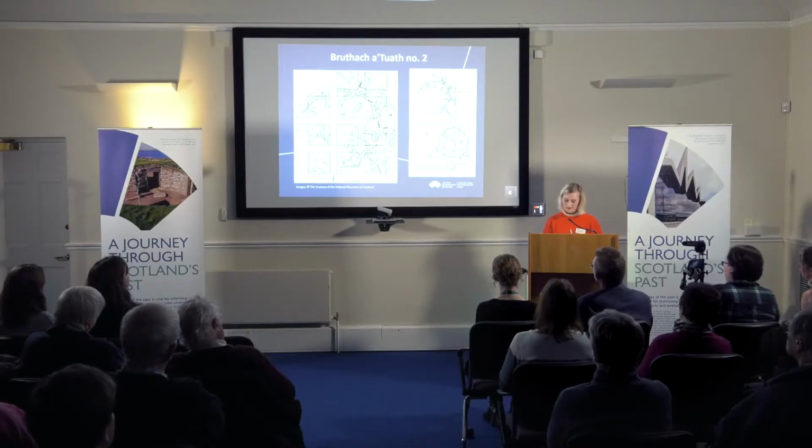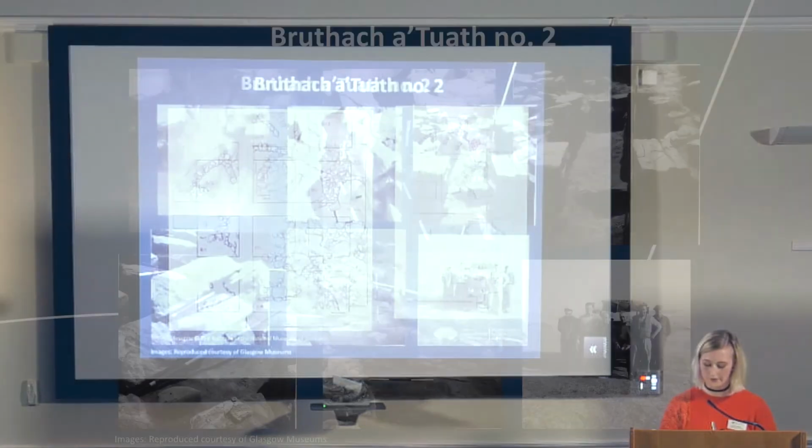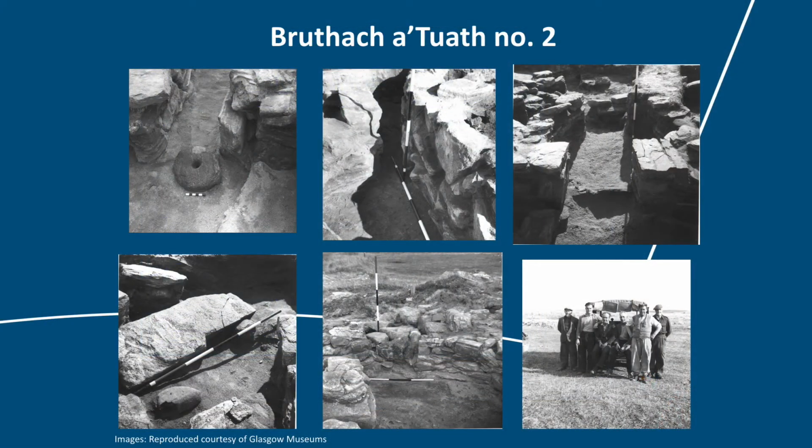So really quite interesting, that one. Go on to the next slide. The plan doesn't really show any internal features, unfortunately. There is one hearth that was noticed from the south, not entirely sure where, but we know it's in the south of the building. And later correspondence between academic Ian Armit and the excavator suggested this was at a very high level, so it was probably linked to squatter activity.